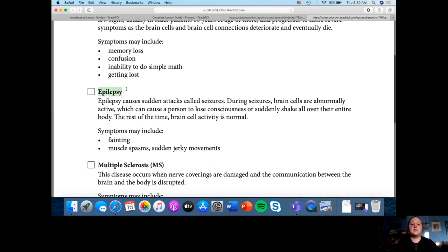Next is epilepsy. Epilepsy causes sudden attacks called seizures. During seizures, brain cells are abnormally active, which can cause a person to lose consciousness or suddenly shake all over their entire body. The rest of the time, brain cell activity is normal. Symptoms may include fainting, and then muscle spasms and sudden jerky movements.